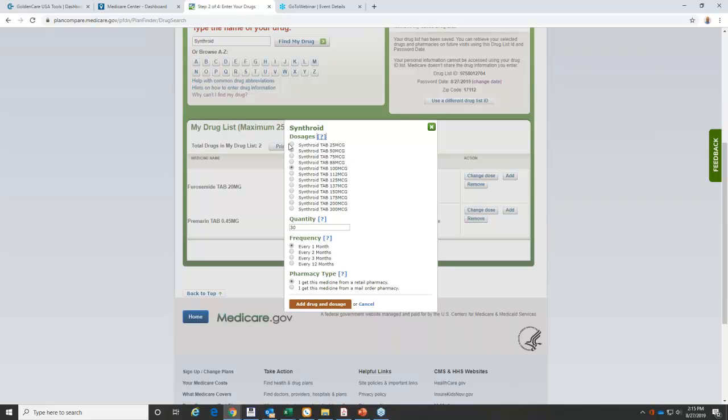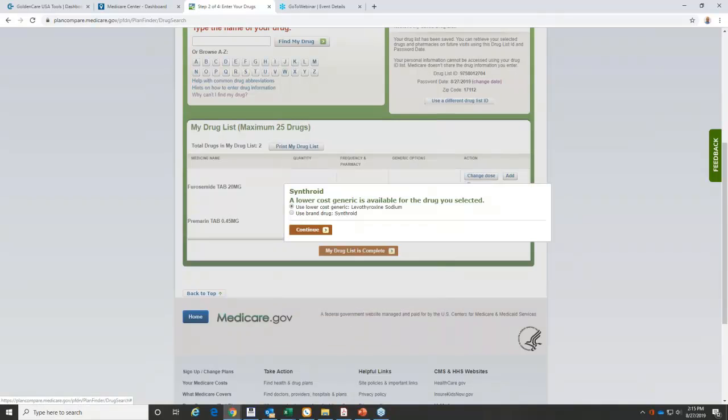If you can't find it in here, it's probably not going to be on any company's formulary or any company's drug plan, some of these off-the-wall ones. Like, for example, Armour Thyroid, which is a little more expensive. It actually comes from pigs, but that one's not on anything. It's a specialty drug that you can't get there. So if I'm going to put Synthroid in here, frequency once a month, I get this from retail, I'll add that one.